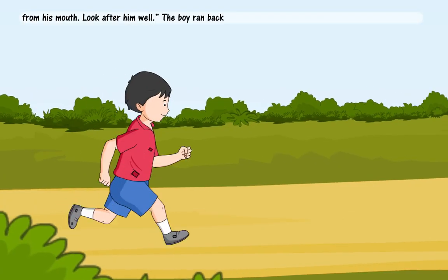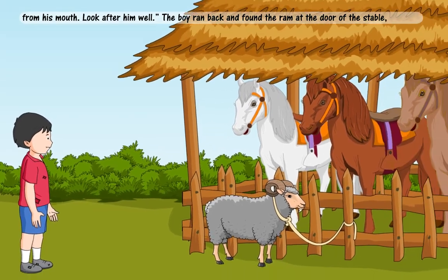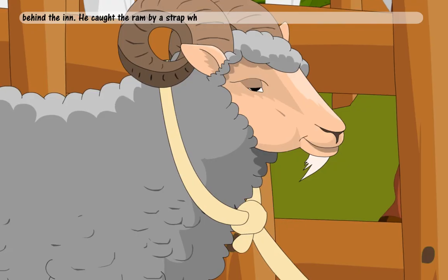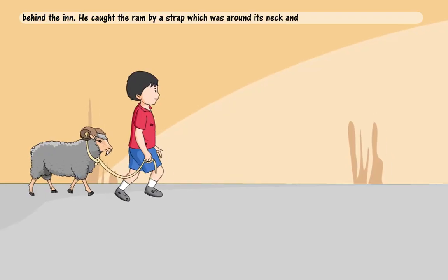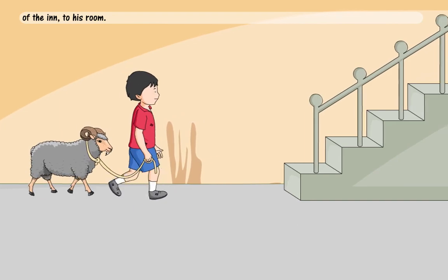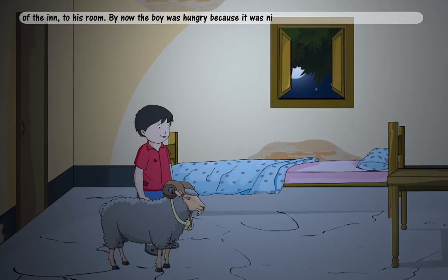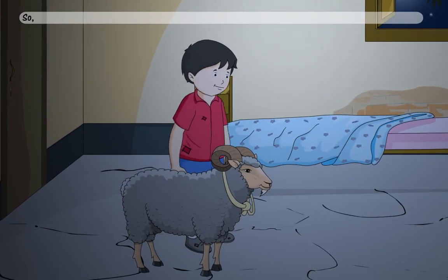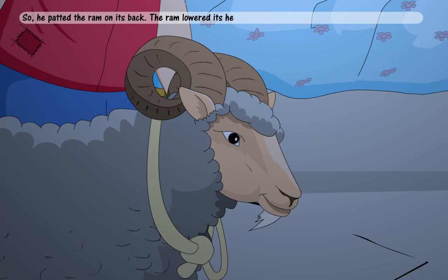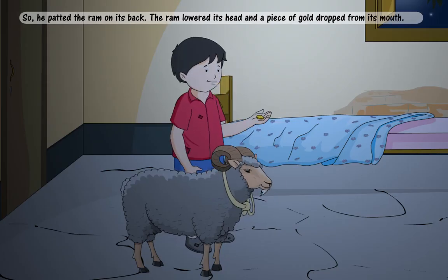The boy ran back and found the ram at the door of the stable behind the inn. He caught the ram by a strap which was around its neck and led it slowly up the stairs of the inn to his room. By now the boy was hungry because it was night again. So he patted the ram on its back. The ram lowered its head and a piece of gold dropped from its mouth.